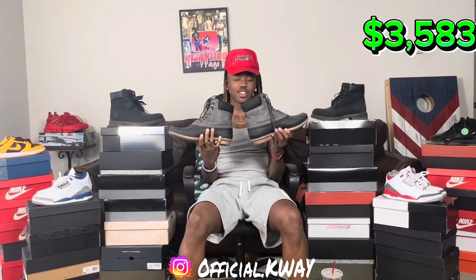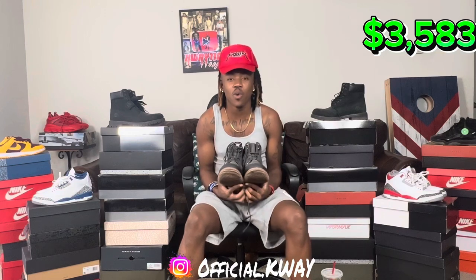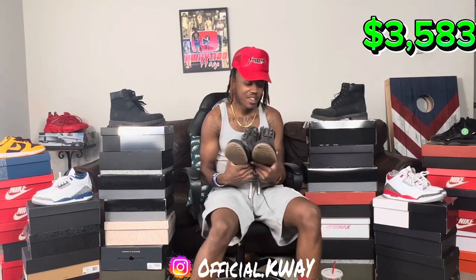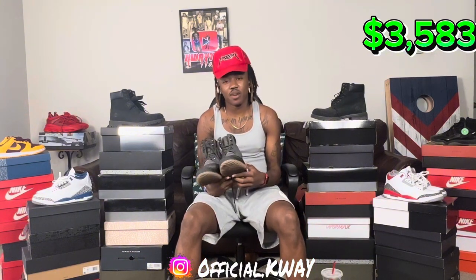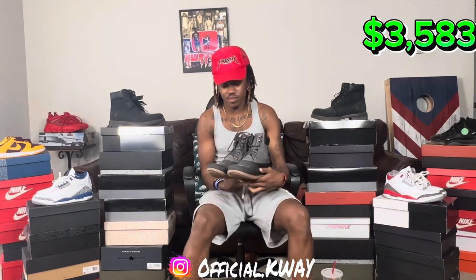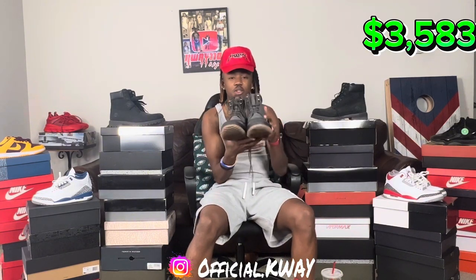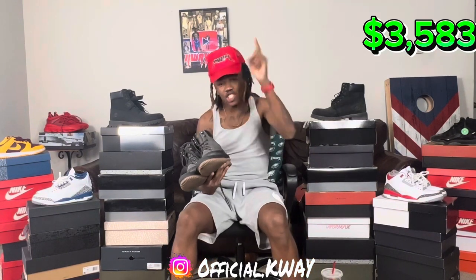I don't wear them because of the way they look on my feet, like I'm walking on water. I like how they fit though. But they just look big as fuck on my feet. They look big as hell. They smooth, chill. My mama bought me these shoes for Christmas. I like them. So mama, appreciate the shoes.